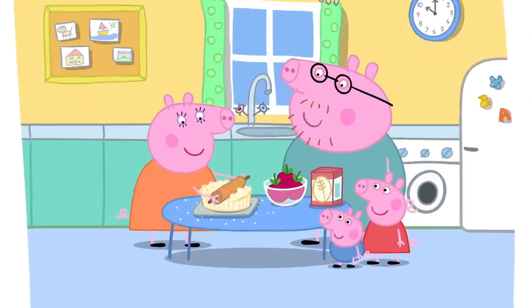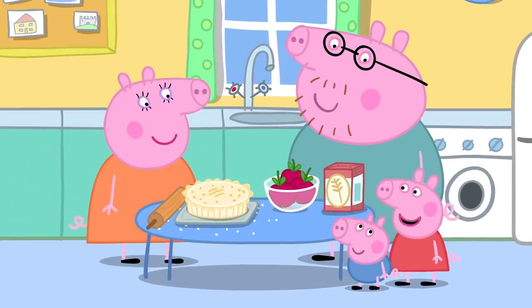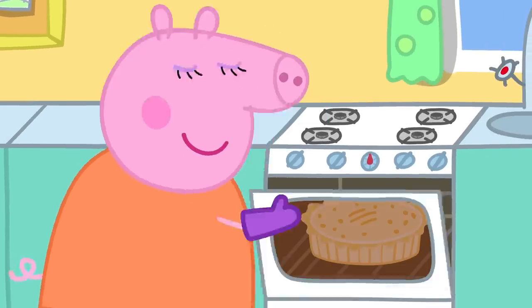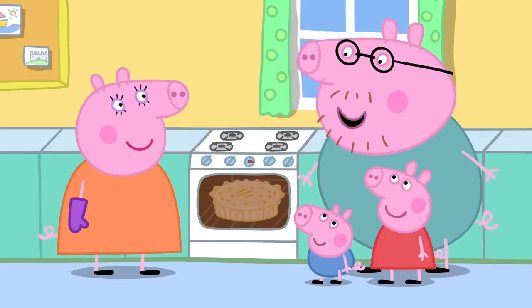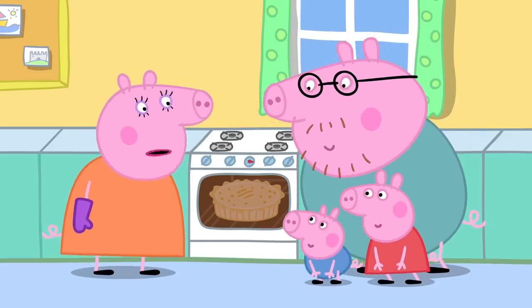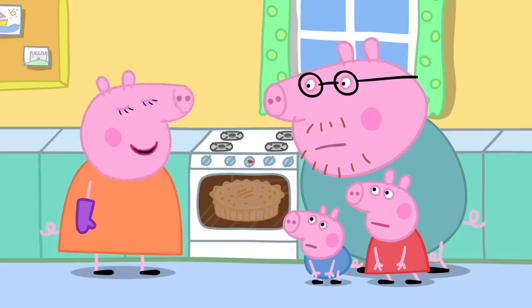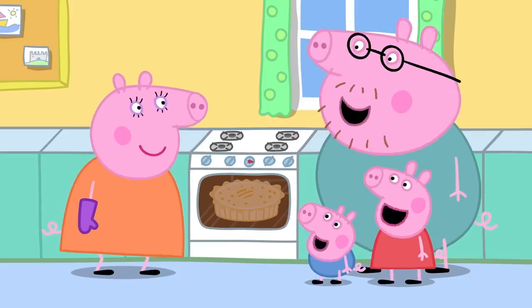Mummy Pig is making an apple pie. Is the apple pie ready yet, Mummy? No, Peppa. It has to cook in the oven. Well, it looks like we'll just have to wait. Yes. What are you all doing? We're waiting for the apple pie. Well, it's going to take time to cook. Why don't you all wait somewhere else? Oh, okay.